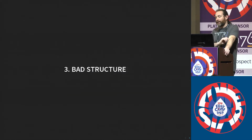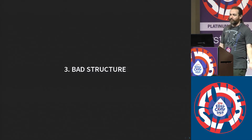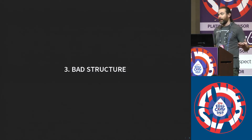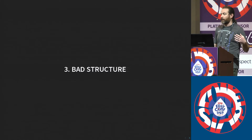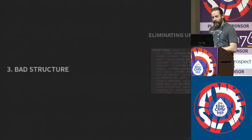Third, bad structure, where the tables are just wrong: it's extra columns or not enough columns, or something that should have been a table isn't, or something that shouldn't have been a table is. And we've come up with a few techniques for dealing with these as well.